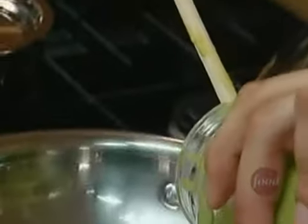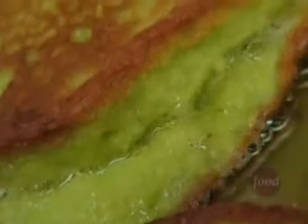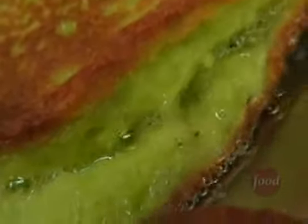Here comes the green pancake batter. I can't wait to see what Gabe thinks of these green pancakes. So like any pancakes, the key to cooking these is the heat in your pan. I've got this flame set at just shy of medium, which I find to be the sweet spot when I'm cooking pancakes. Those are looking good. Those are looking really good.